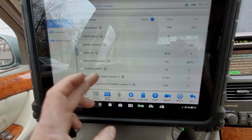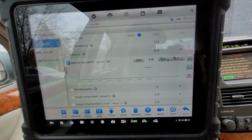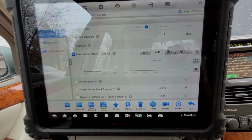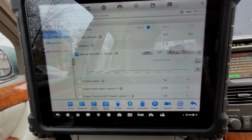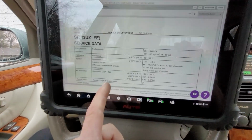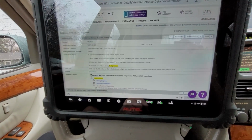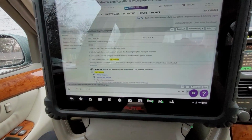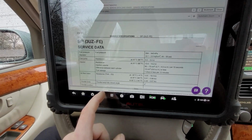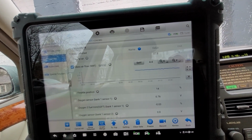Let's see what a hot idle is. If anyone has these V8s for Lexus and Toyota, the same one that came in the 4Runners and whatnot, I believe it's a 4.8. Let me tell you exactly. It's a 3UZ-FE, which is a 4.3 liter. It would make sense, 430, you know? Yeah. So hot idle 4.4 seems to be pretty good for here.